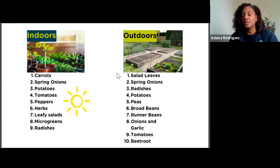In the outdoors, there are lots of different ones that you can have. In comparison to the indoor ones, the only difference to the outdoors is that you can grow different types of beans, onions, and garlic. But I think everything else you can grow indoors or outdoors, and that is quite a good thing, because you might want to start your seedlings in your windowsills and then transplant them outside.